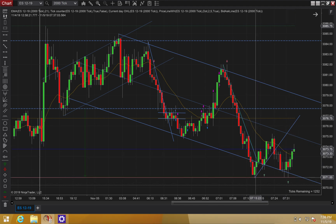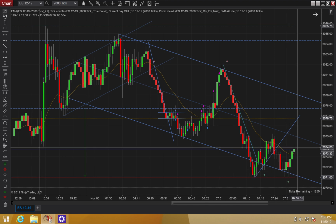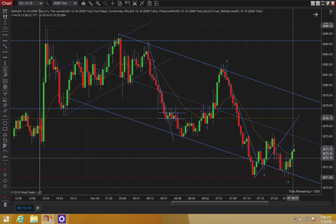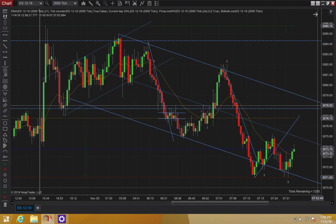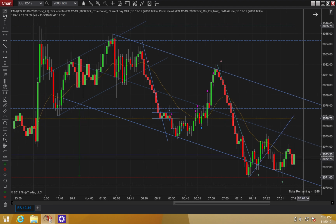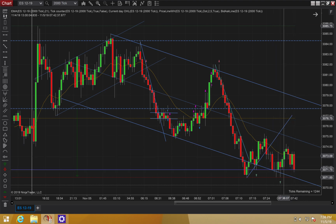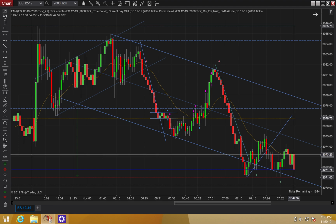But you had this low. It came to it once. It bounced. It came to it twice. It bounced. That's probably a sign that it's going to get some strength to the other side. And it doesn't give you much more than that, at least off the initial pullback. So from here, we're just waiting.